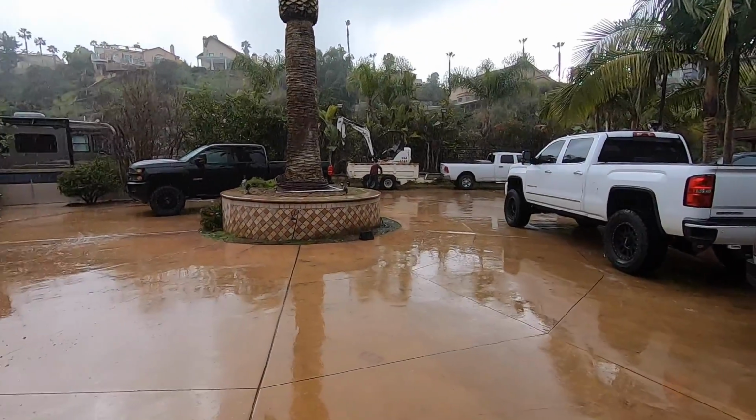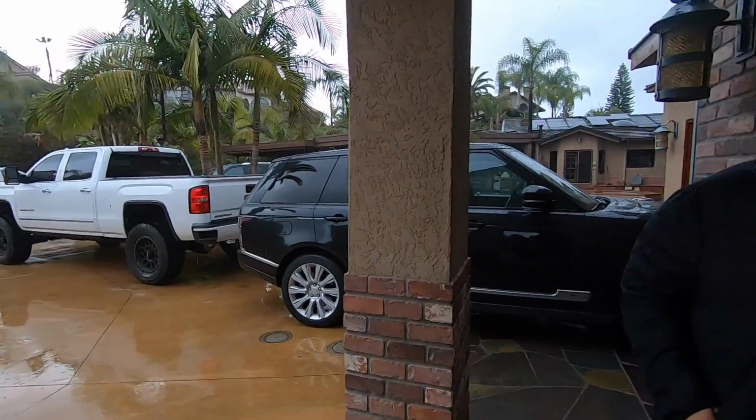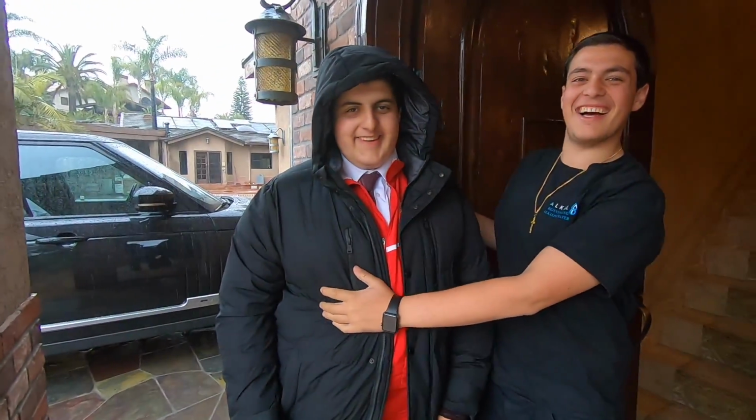And then I will also show you guys Big Meech's new, not Range Rover. What did you get? Navigator. New Lincoln 2018 something. Black Label Navi. I'll show you right over there. Like a black label. Look at him. He does look like a big black label.